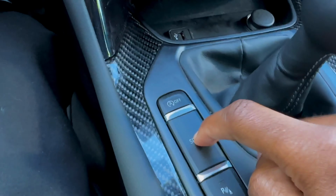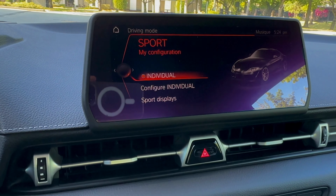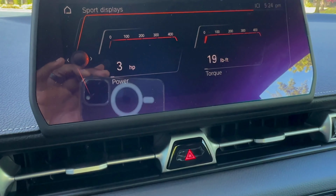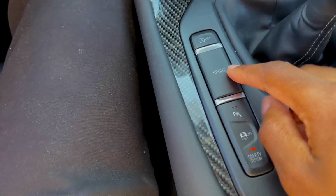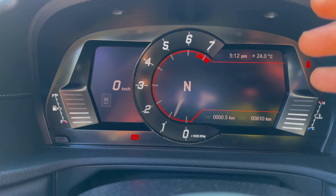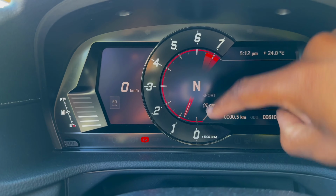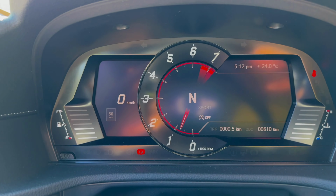Now something I wanted to show you, if you go into sport mode right there and then go to where it says sport display, you can see it will show your horsepower and your torque, and as you press the accelerator you can see these values going up and down. So it's another cool feature that this car has. But you can see here also when you change that and go into normal mode, the screen is a bit lenient and it shows this line. But when you go into sport mode like this, you can see we have this color that's added on your electronic needle as well, and the RPMs too have a more mean-looking color.